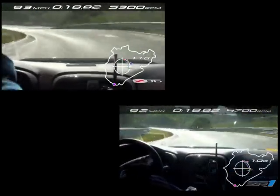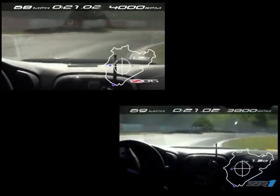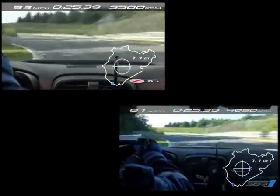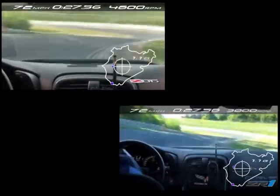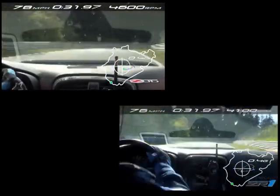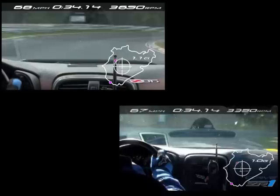bringing the ZR1 to the Nurburgring because we feel we have a pretty substantial performance upgrade. The Michelin Pilot Sport Cup tires are much stickier. We also have other chassis improvements. We have aero improvements. So we hope to show that we've really improved the capability of the car.